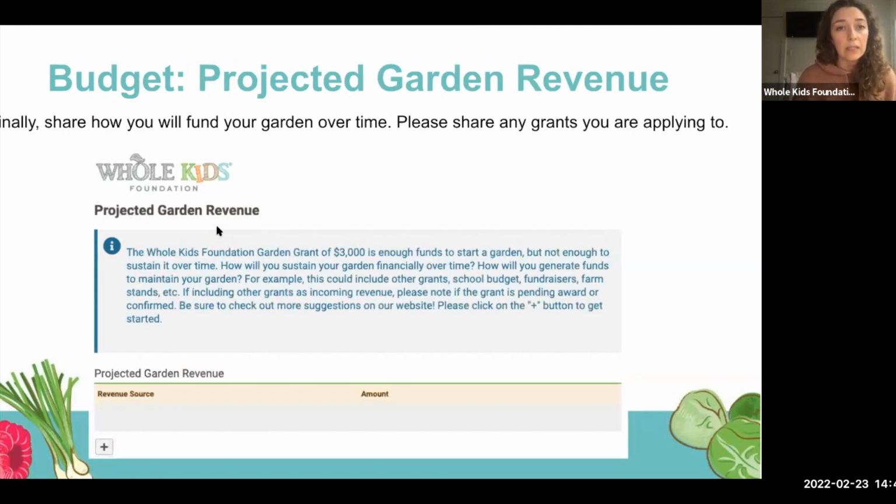And then the third section is your projected garden revenue. So how will you fund your garden over time? We know that the $3,000 is enough funds to maybe start your garden or to support part of your garden or a specific period of time for your garden, but it won't support your garden over the long term. So this is your opportunity to share with us other ways that you may be bringing in funds to support your garden. This could be other grants that you're applying for. It could be fundraisers. If you are sharing about other grants that you've applied for and you're just not sure of the outcome yet, you can include that and just let us know.